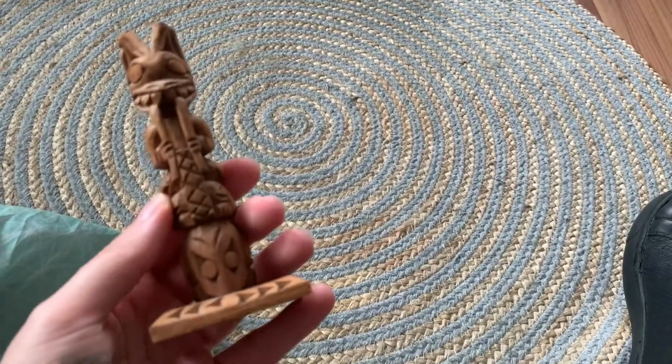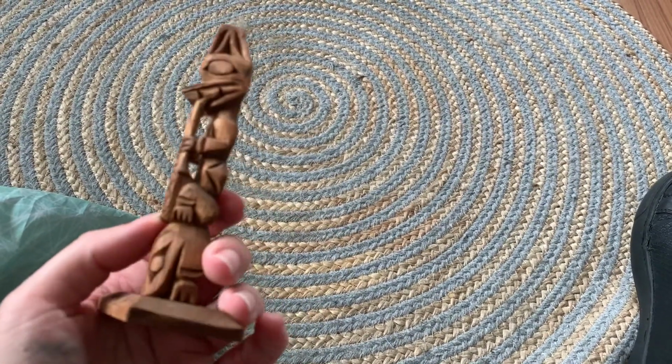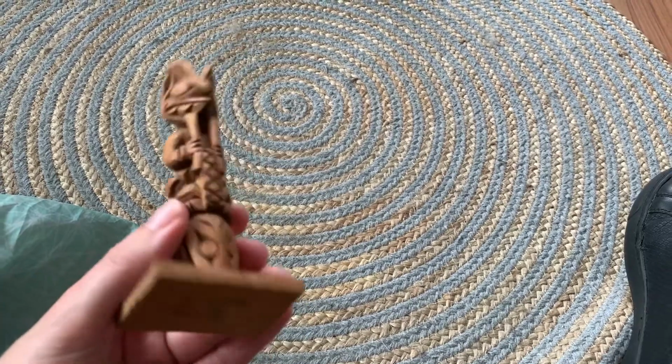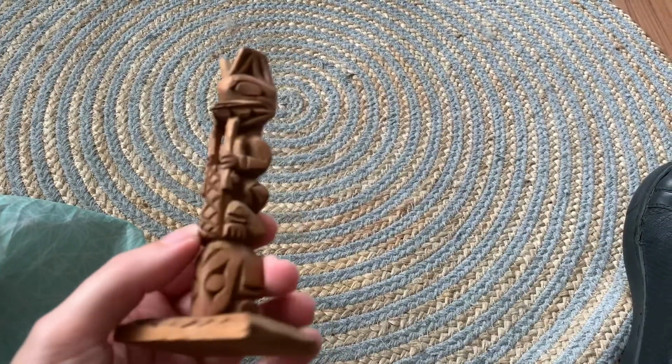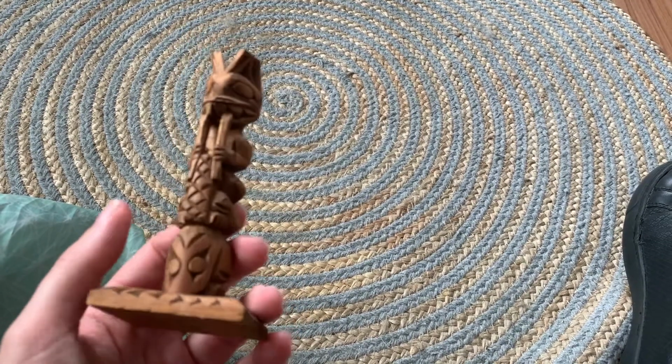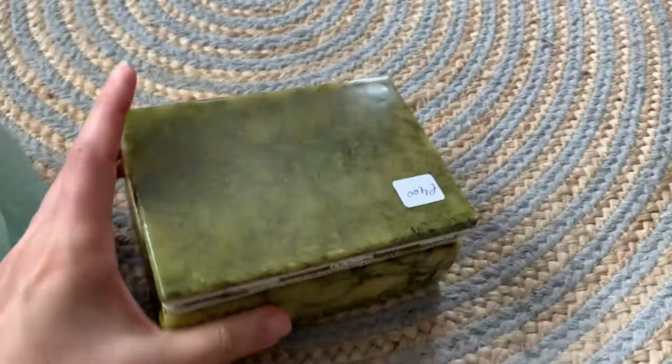It's a little... Can you call it a totem? Wooden totem thing? Something? I thought it was very cool. I have a couple of these and just collecting them. So this one was super cheap.